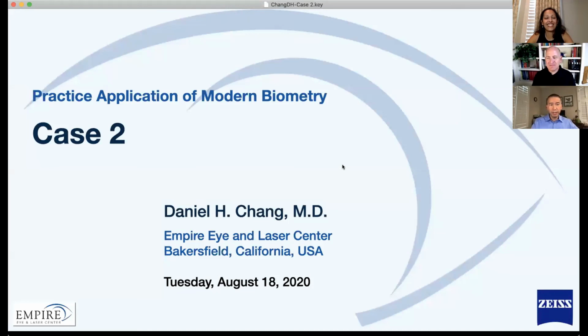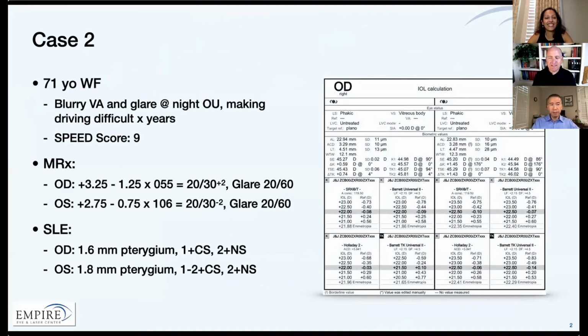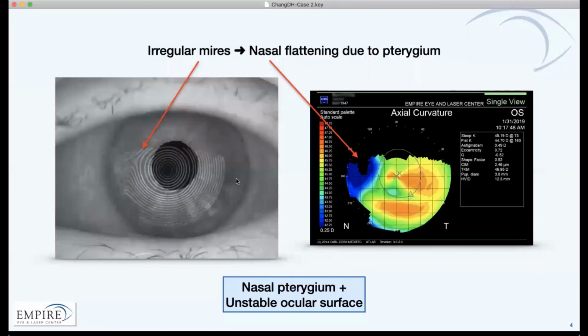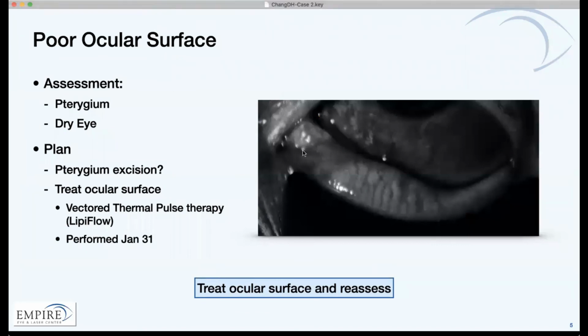So here's another case, basically a 71-year-old female, with irregularity of the Placido rings here nasally, which shows the flattening of the pterygium. Probably it's indirectly affecting more here centrally where the keratometry is being measured. So basically there's a nasal pterygium, there's an unstable ocular surface. The question is, do we do pterygium excision, or treat the ocular surface?